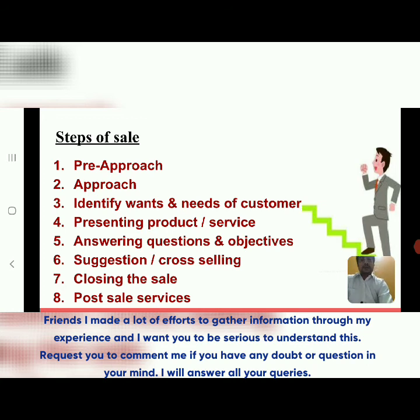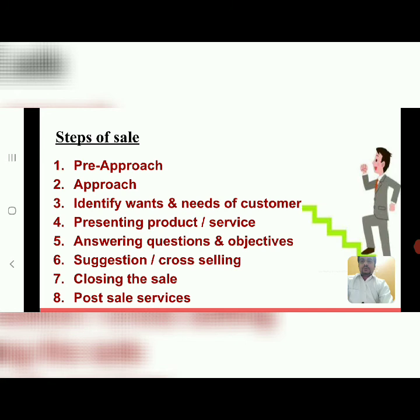And don't forget to cross sell at that time. And yes, last but not the least, closing the sale is very important. Do not leave the customers just after selecting the product. Take the customers to the cash counter to bill that particular item. Then your sale is closed. Now comes post-sale services.